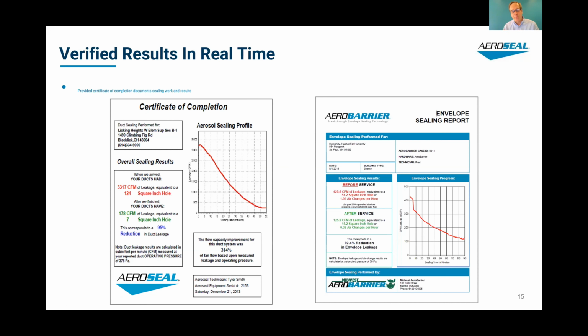But because those are spread out throughout the system, and there was never a good way to fix that, it was neglected. And I think this is a really powerful number to consider about what we're doing. Sorry, I misspoke. It was actually a 124 square inch hole. So, approximately a 12 by 10 hole, and it was reduced 95%.